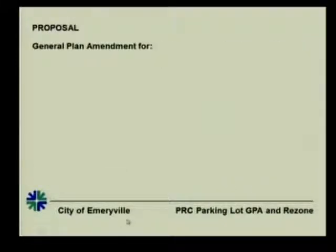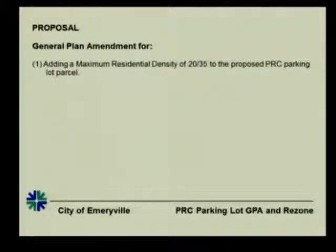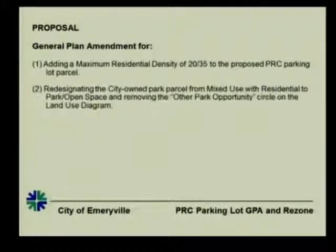So the proposal, and I would note that at your May 22nd meeting, you modified the staff recommendation. You lowered the residential density to the lowest category. You lowered the height limit to the lowest category. You did not change the FAR, however. Our recommendation now at this point is that you put all three of those things at the lowest category, because in our opinion, it doesn't make sense to have a high FAR and then a low residential density and height limit. They should all be in the same ballpark, we think. So the amendment for the general plan would be to add a maximum residential density of 20 to 35 to the parking lot parcel. That's the lowest possible residential density unless we create a new category.